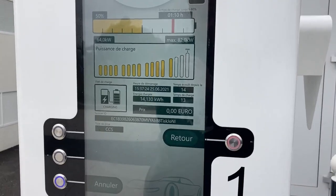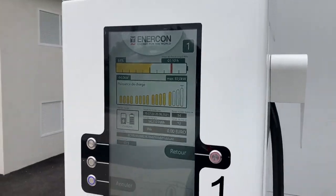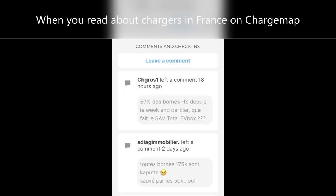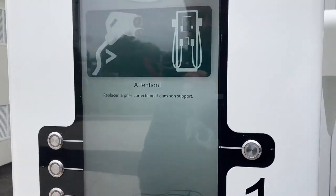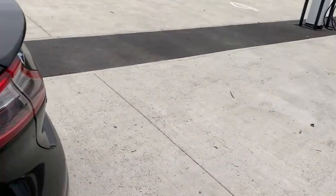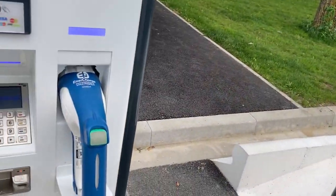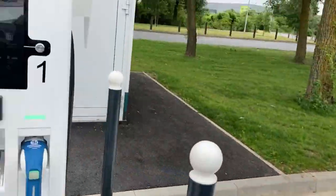From 2 or 1% depends who you ask, in 13 minutes to half full. So how do we stop this? That was easy. A lot of stress on the cable, so you can only turn it one way. Time to go south.